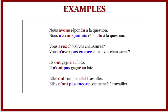Ils ont gagné au loto. They won the lottery. Or simple negation, ils n'ont pas gagné au loto. They didn't win the lottery. Or elles ont commencé à travailler. They started to work. Elles n'ont pas encore commencé à travailler. They haven't started working yet. D'accord? So guys, that's it. That's the whole lesson about regular verbs using avoir as a helping verb in the passé composé.